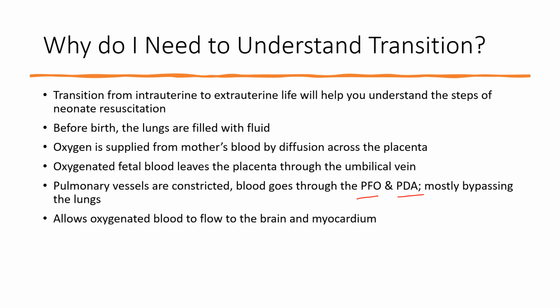So this means that in transition, these shunts, the foramen ovale and the ductus arteriosus, need to close to allow for blood flow to the lungs, to allow for oxygenation. So can we have issues if those don't close? Absolutely. In fact, there's adults right now that have a patent foramen ovale that wheeze when they're exercising because blood flow backs up into their pulmonary artery and backs up into their pulmonary capillaries and causes them to get a low-level pulmonary edema and wheeze, right?